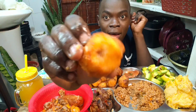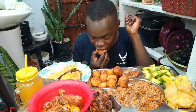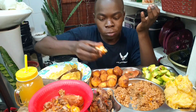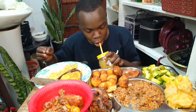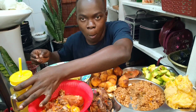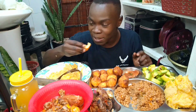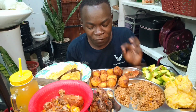So this is how the fried Irish potatoes look like. These Irish potatoes, man. These Irish potatoes are very nice.